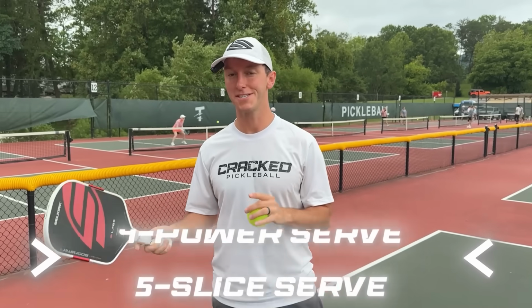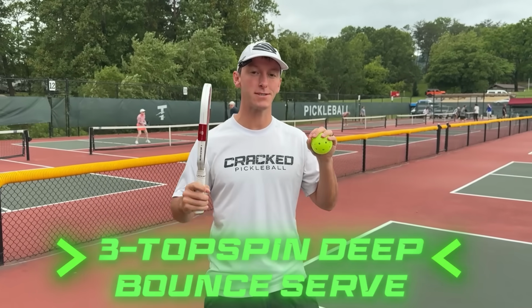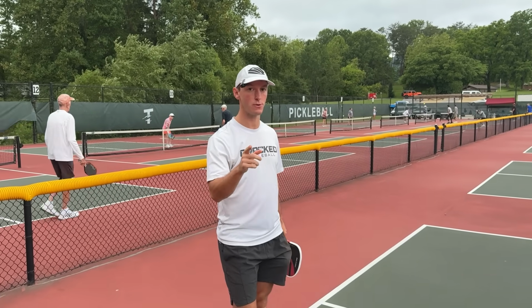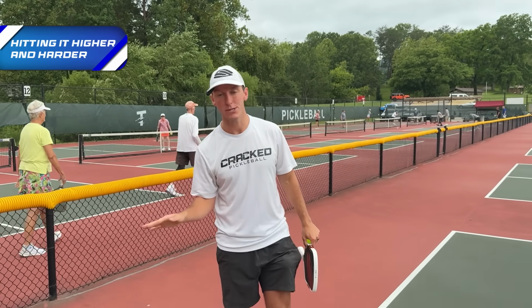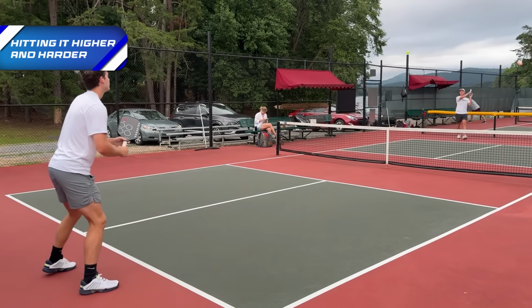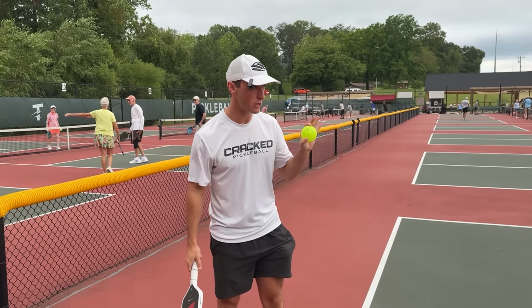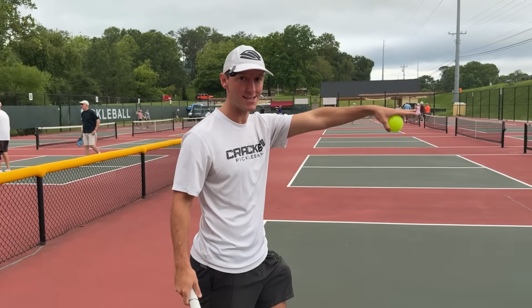Our next serve is a continuation from the last one. This one's a topspin deep bounce serve. Now I'm gonna do this a little bit different than you've probably seen before. We're gonna have the exact same setup as what Caleb just showed you, but this time, we're gonna hit it a little bit harder, and the really important part is to hit it just a little bit higher as well. So we're trying to get this ball to not go so close to the net as it crosses.